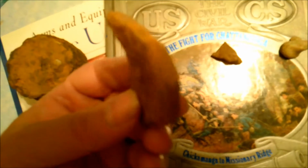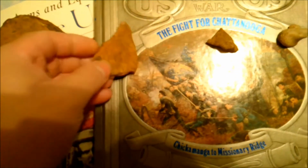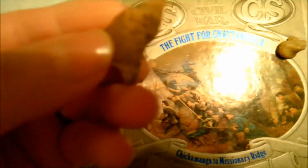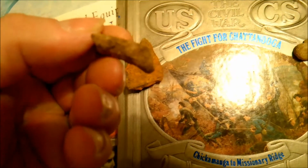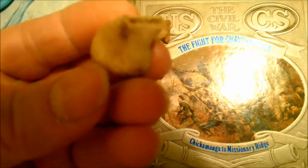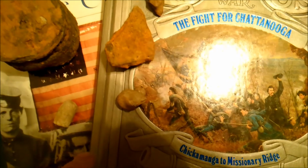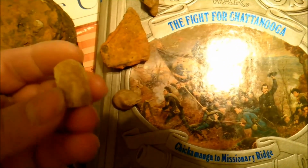I found this piece, artillery frag, in the creek. Found this little piece up in the woods. It's round like the other one. And then I found this bullet. It's an Enfield. Of course, it's been fired. Looked like it hit something pretty good. But there's trenches right there in the woods close to that creek.